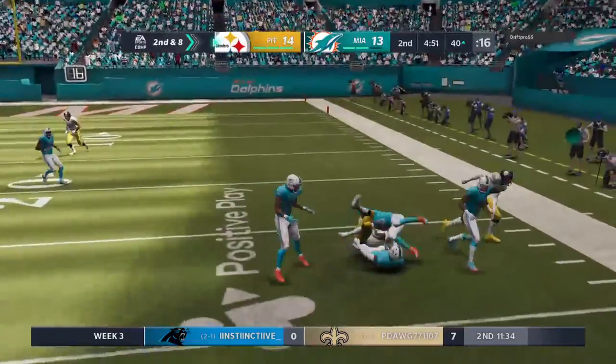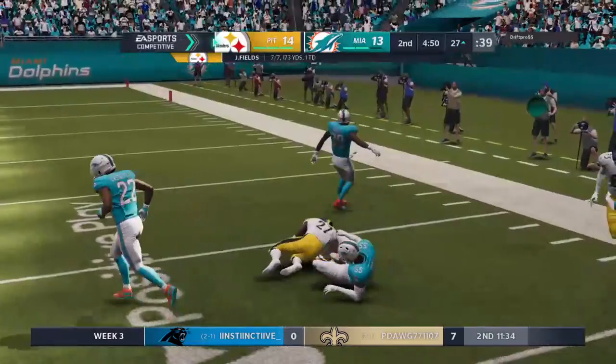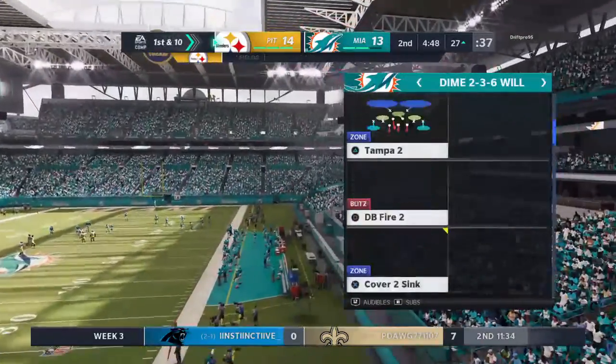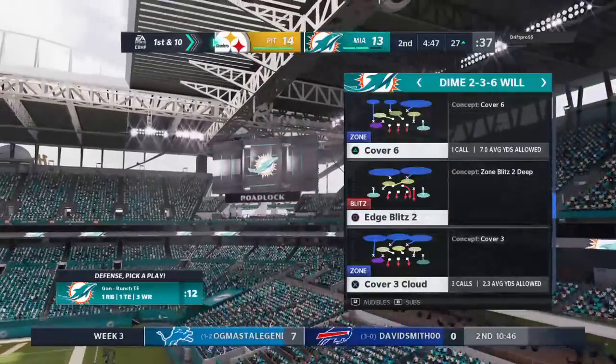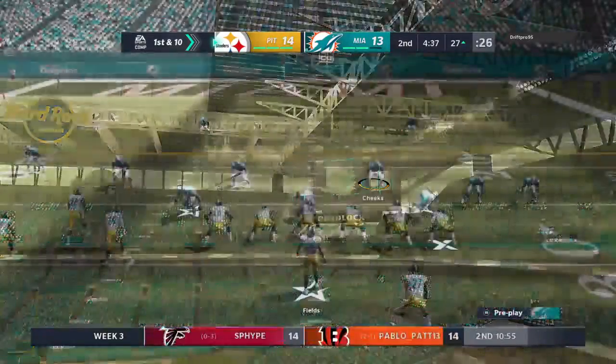Coleman has it here, right side. And he's got another first down as he's brought down at the Dolphins' 27-yard line. A gain of 13. It's a first down. First down, Pittsburgh.